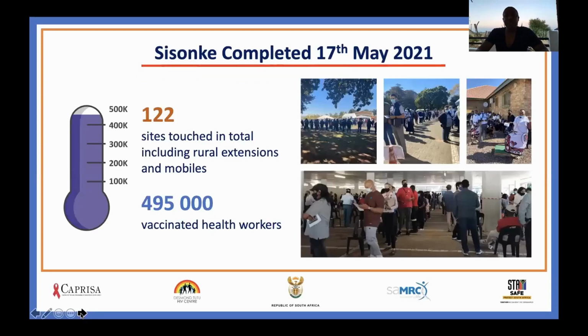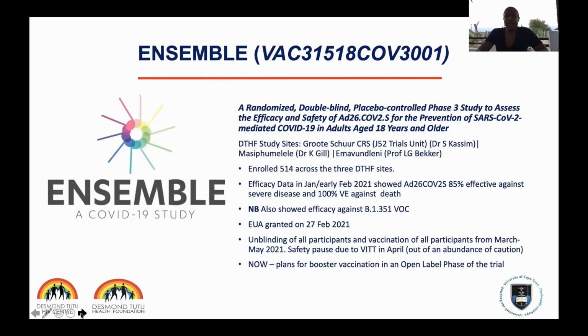The first important contribution was, of course, the completion of the Sisonke trial, which was a large implementation open label trial of the single dose Johnson & Johnson vaccine given to healthcare workers in this country, critically at a time when vaccines were not yet available in South Africa. And in this valiant effort, managed to vaccinate nearly 500,000 healthcare workers. In addition to this important Sisonke effort, Linda-Gail and her colleagues have also contributed to the Ensemble trial, which was a trial assessing the single-dose Johnson & Johnson vaccine in prevention of COVID-19 in adults. This work has now been completed.